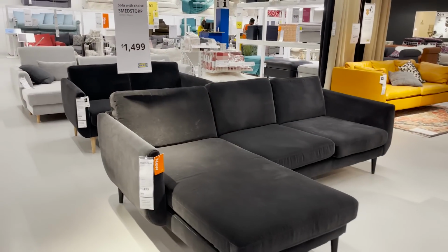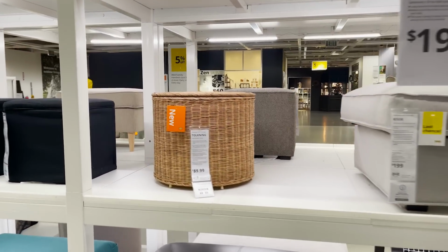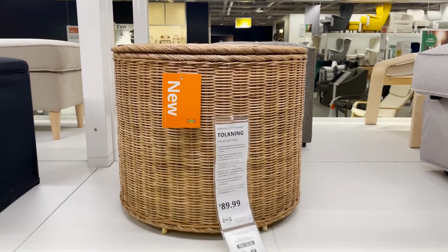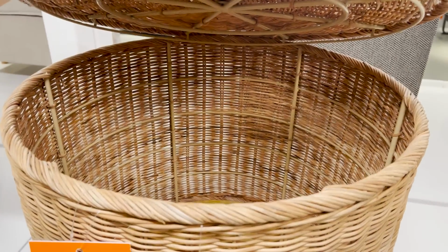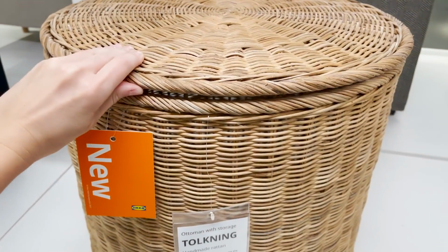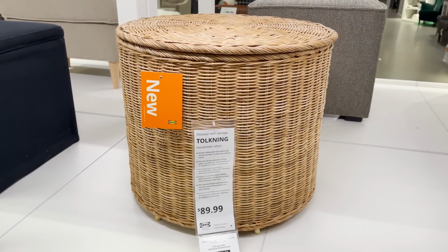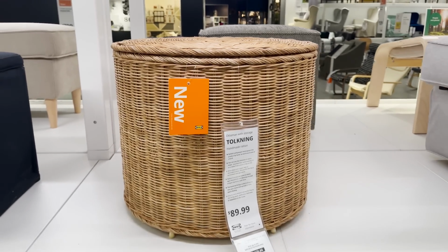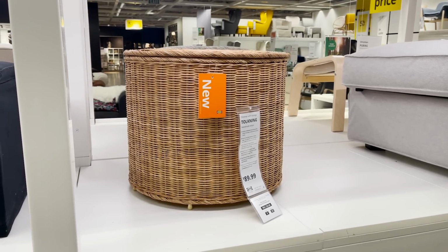Since we're here, we might as well check out the new furniture pieces. There's only a few right now, but I did spot this new ottoman. It's a rattan ottoman that actually opens up and there's storage inside. It's just $89 and it's such a great way to add some extra seating in your home, some extra storage, or even just a little footrest. I think it's such a great piece that will add texture and warmth into your space.